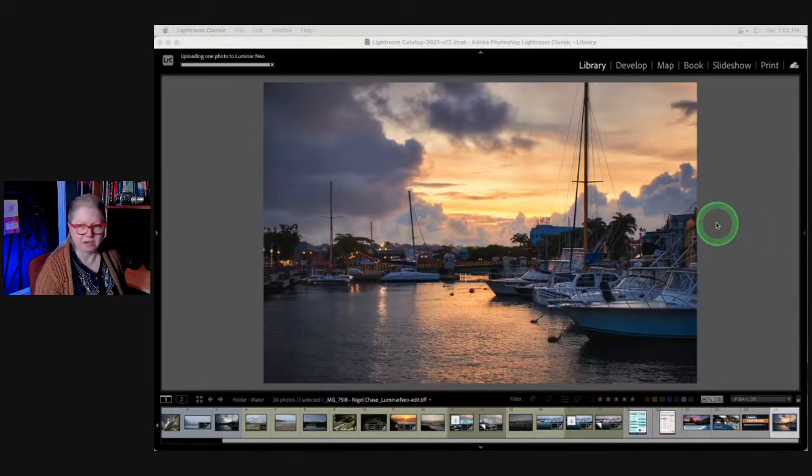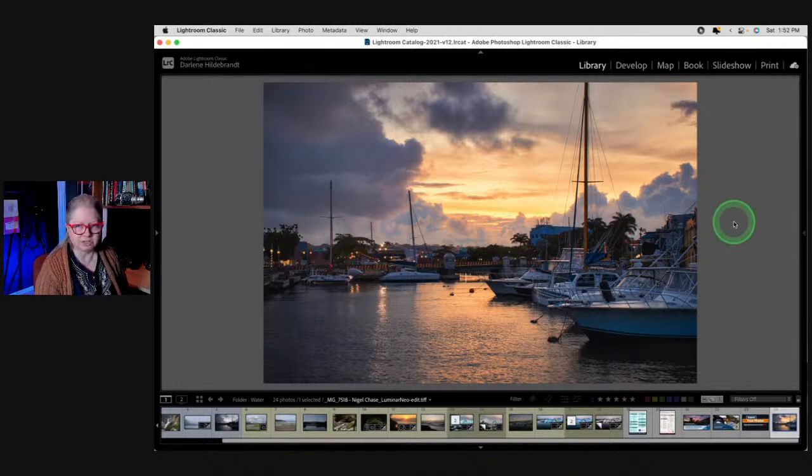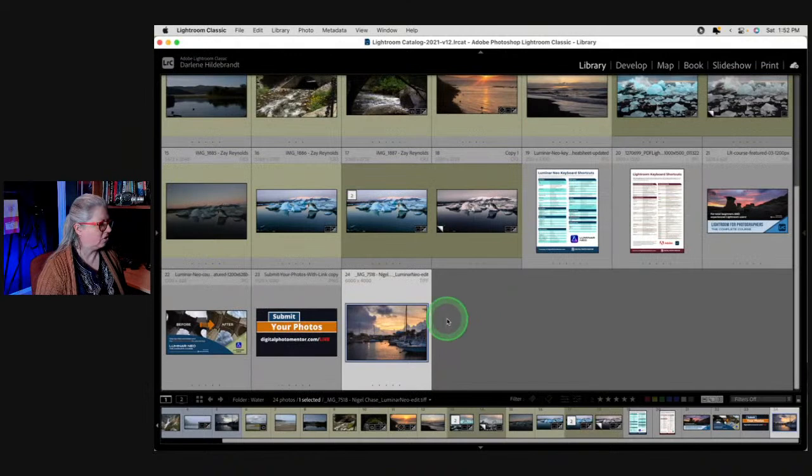And we're back in Lightroom. Don't know if you heard my computer bing or not. But have a look at that. Okay, so now you'll notice that it's come back as a TIFF, and we've still got the original image.